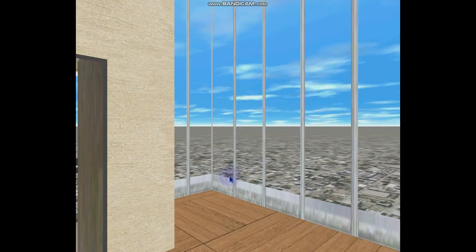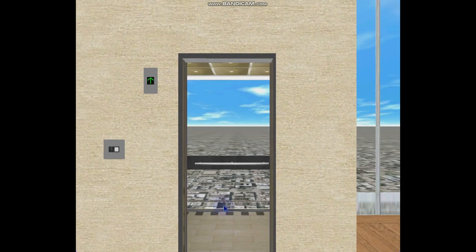Welcome to the lift Galore of 613 Blue Aura Hornet Way. In this lift Galore, we'll be riding three lifts.